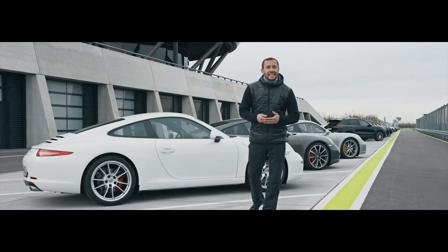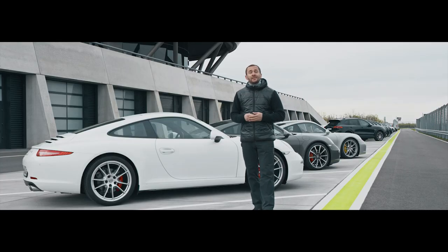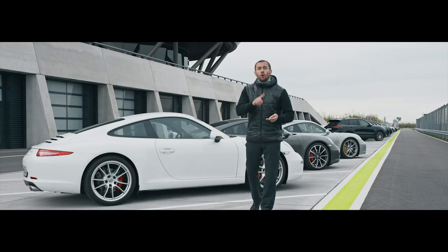A very instructive test here on Porsche's own race circuit in Leipzig has come to an end. It's not entirely surprising to me that the white 911 Carrera S was the fastest. After all, it's fitted with all three chassis components: PTV Plus, Sport Chrono, and of course PDCC, Porsche Dynamic Chassis Control.